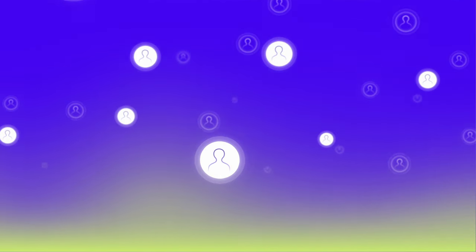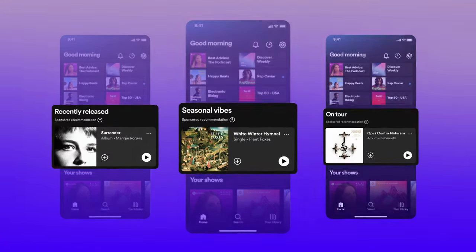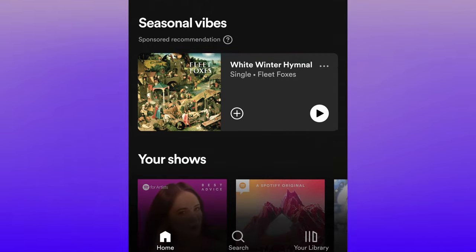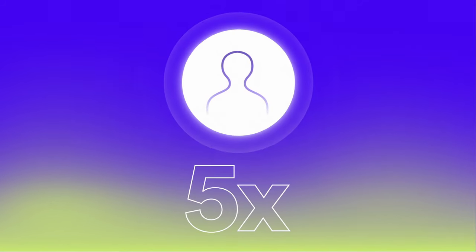Millions of listeners come to Spotify to look for new music every day. And when they open the app, this is where Showcase will appear, as a mobile banner at the top of Spotify's home. Plus, people who see a Showcase are, on average, 6 times more likely to stream the promoted release.